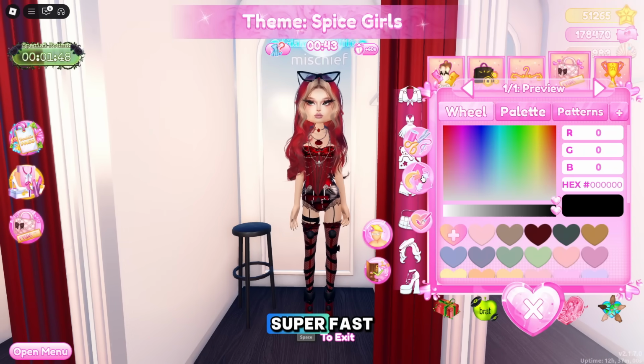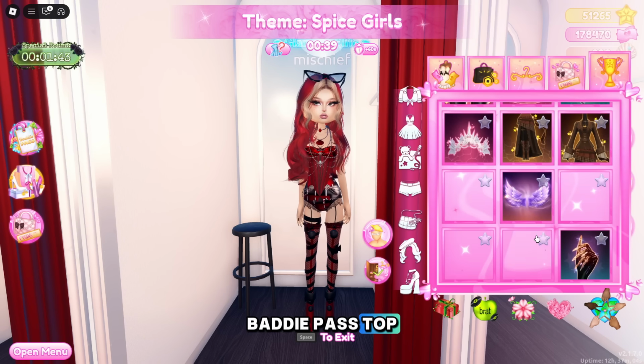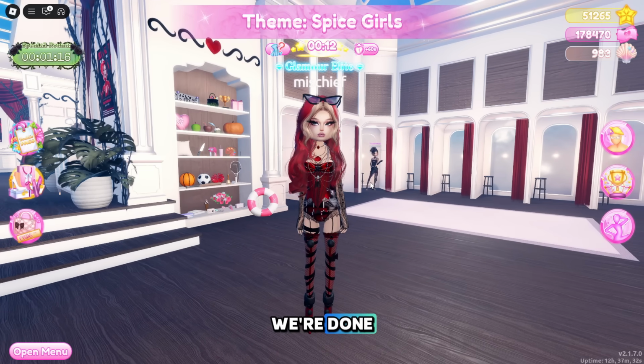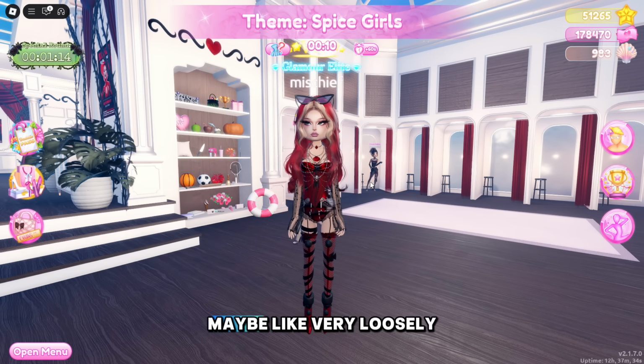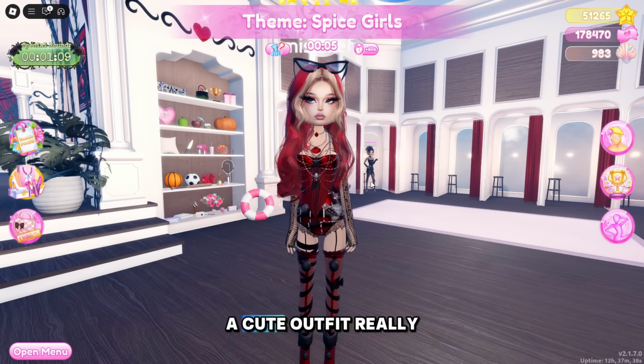Let's just add you super fast and we'll bring those down a little bit, with maybe also the baddie pass top. I think that could be super cute. We'll make that black. And I guess that we're done. Do I look like Ginger Spice? Maybe, like very loosely. Not really, but it's okay. I just wanted to do a cute outfit, really.